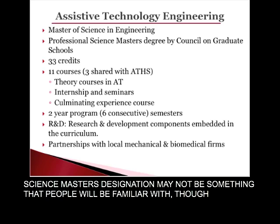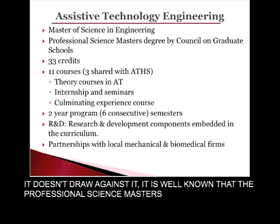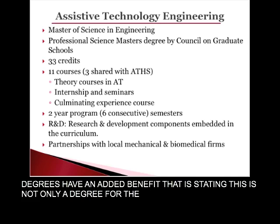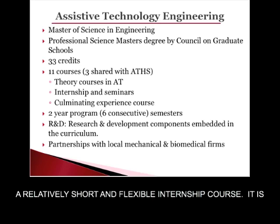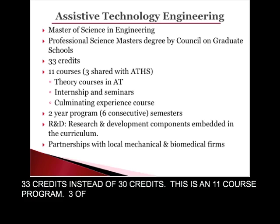Within California and within our system, it's well known that professional science master's degrees have this added benefit that is stating this is not only a degree that provides the theoretical foundation that you need, but also the practical and professional foundation that you need. Because of that, it has a relatively short and very flexible internship course, which is why it is 33 credits instead of 30 credits. So this is an 11-course program.